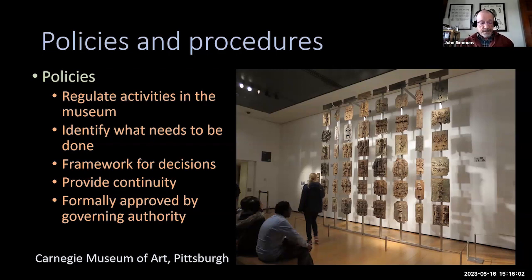So it's important to understand the difference between policies and procedures. Policies regulate the museum's activities. They identify what needs to be done. They provide a framework to help the staff make decisions, and they give continuity to the collections management operation by establishing standards for the institution. And as I mentioned before, policies are formally approved by the institutional governing authority.